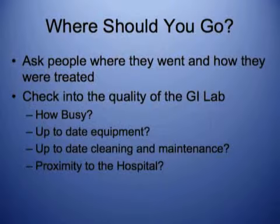So where should you go to get a colonoscopy? What kind of facility are you looking for? Well, ask other people who've had colon exams. Find out where they went. Talk to them. How were they treated? Were they treated nicely? Did they feel comfortable?